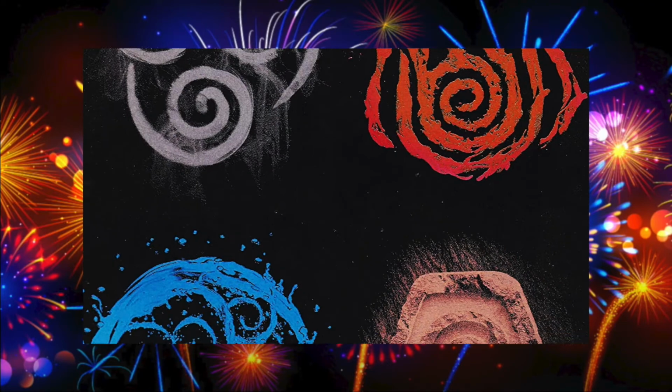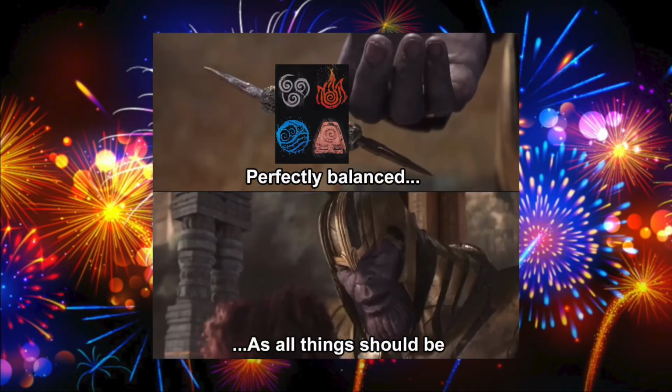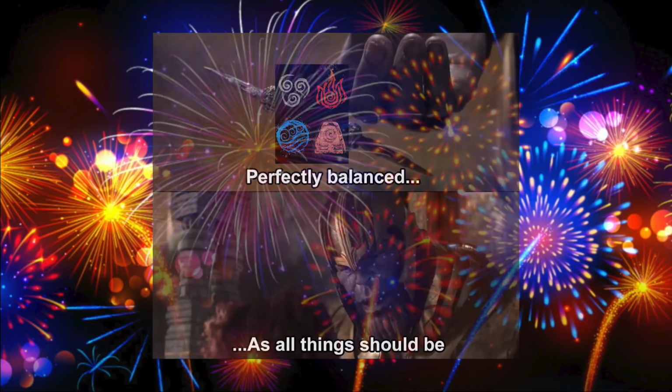There is one bit of lore, however, that seems to be a bit abandoned. This piece is the interaction between the four elements themselves. While the show goes all Thanos on us and tries to insist that the elements are perfectly balanced as all things should be, I feel like the definition of balance is being misunderstood.